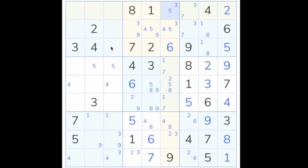So what do I know? I know that this square is going to be 1 or 8 because we have 1 or 8 here. This is going to be 1 or 8, but I can't fix it to be either a 1 or an 8 just yet. So I've got to hold off on that.